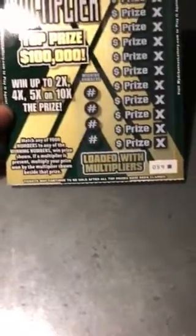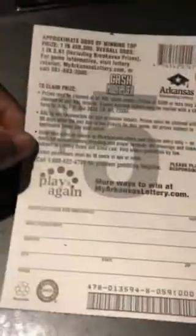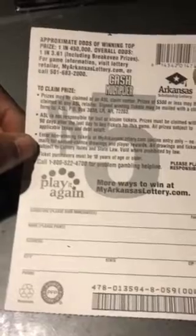On to our last ticket. Ticket number 59. Match your numbers to the winning numbers. Win the prize. If you win, you have a multiplier over here. The odds are 1 in 3.61. Cash multiplier.